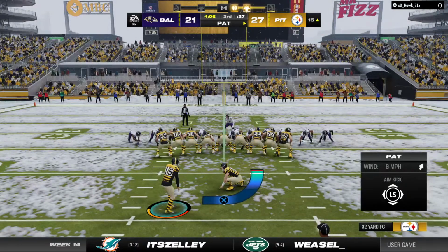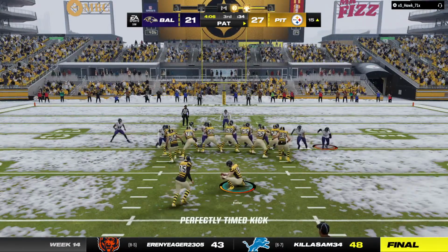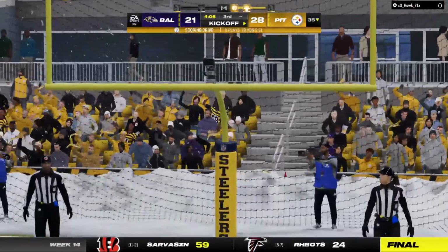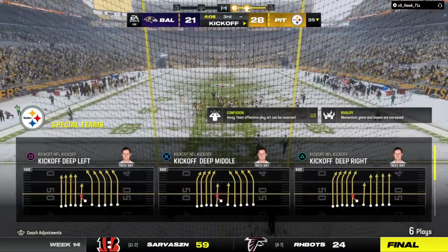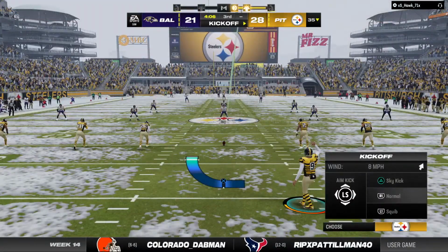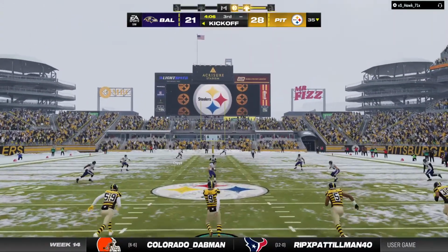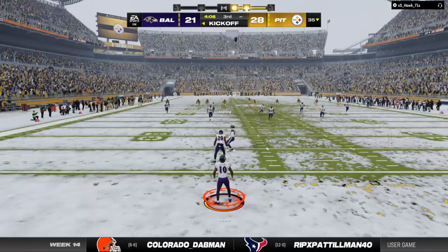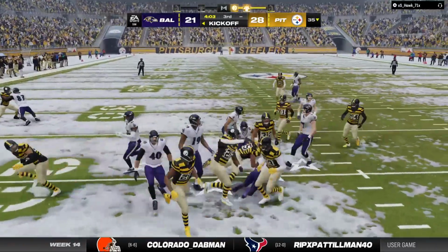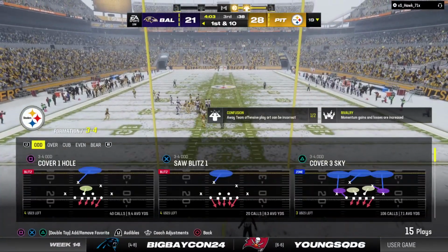On for the PAT, Ka'imi Fairbairn. And it's good. That makes it a 28-21 game. Here's the Steelers kick team as they'll boot this one away. From a yard or two deep, here comes a return. And only able to get this to the 19, so probably should have opted for the touchback.